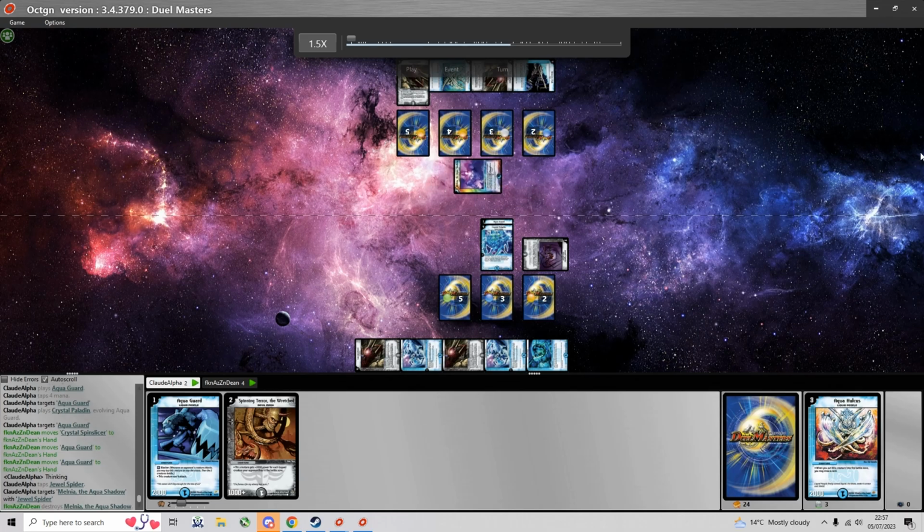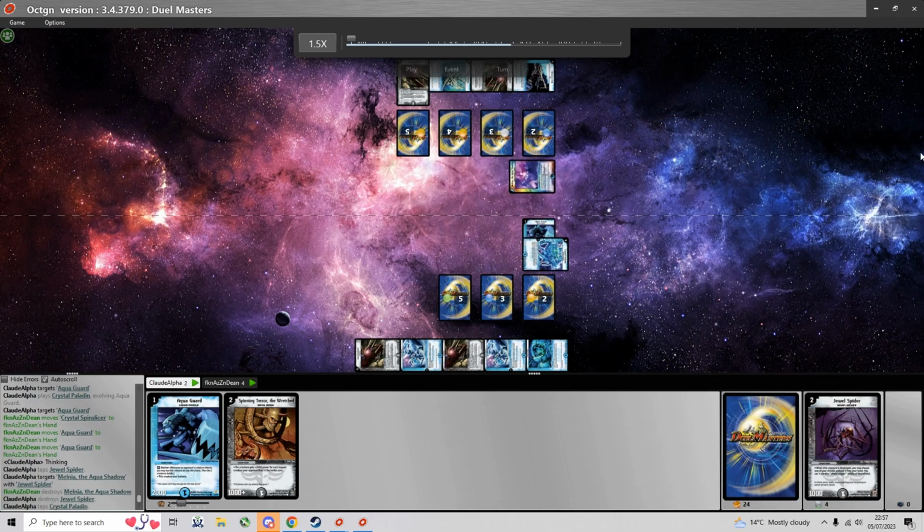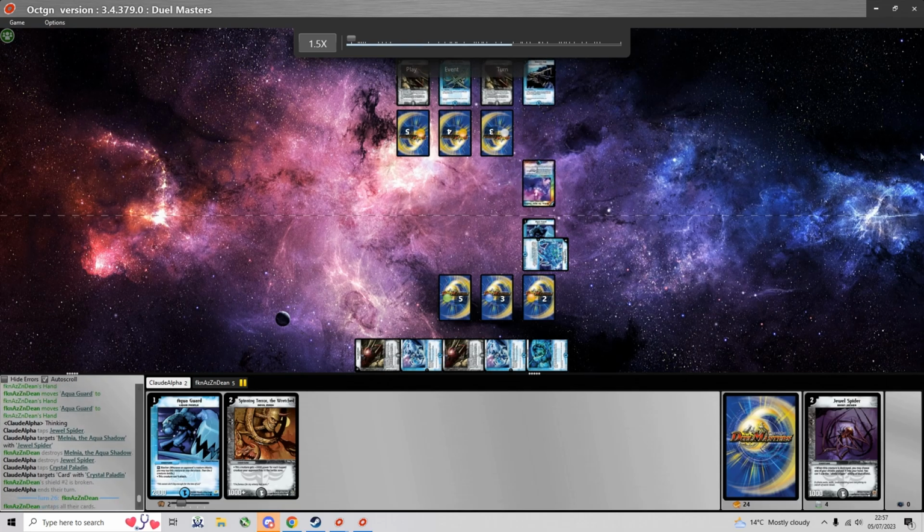Duel Spider, just like Lucky Ball, is not the best card in aggro or rush matchups. It's just a body. It's better against mid-range and control.